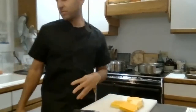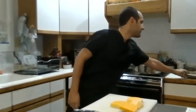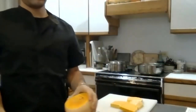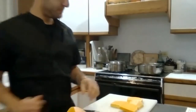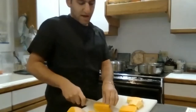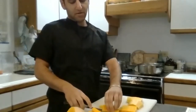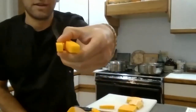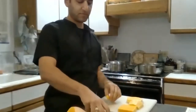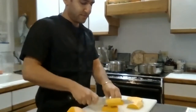So I've got it in quarters lengthwise, and I'm going to grab a baking tray that I can put these on. And again, I'm just cutting these into a fairly narrow fry shape. I'm throwing them on my baking sheet.